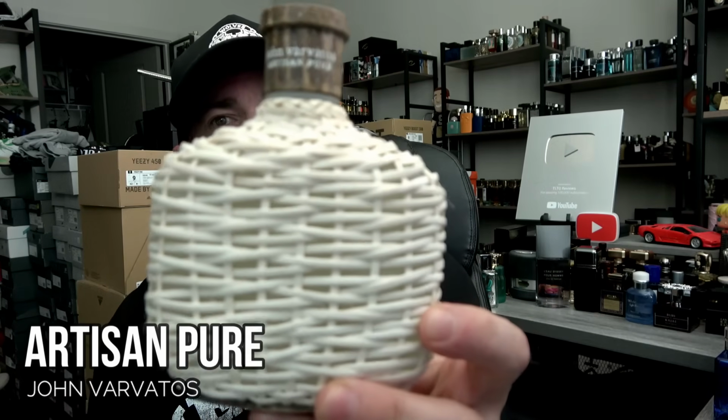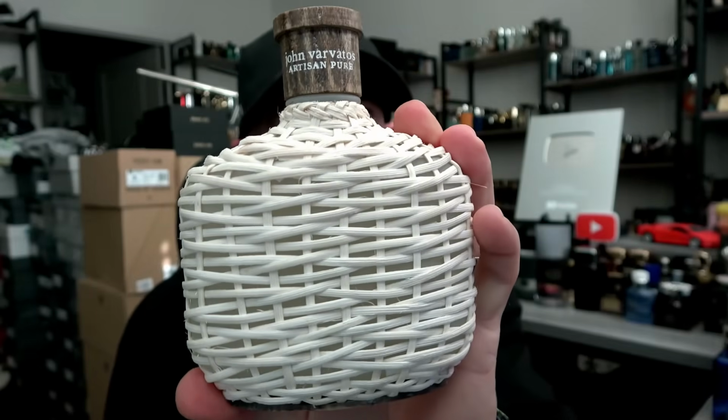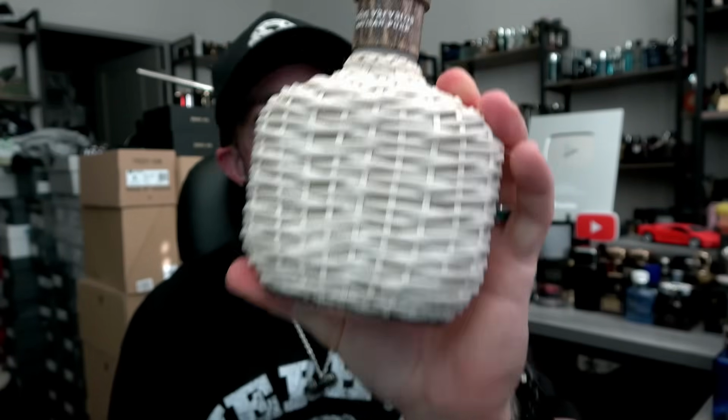A former super mega hype beast and Artisan Pure from John Varvatos. This was hyped to death for a long time. You can still find this one for a really good price, and it's a great fragrance in the high heat. Quality on this one's actually pretty good. A little Ambroxan smell to it.